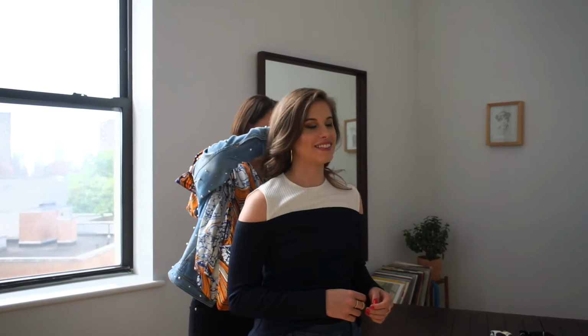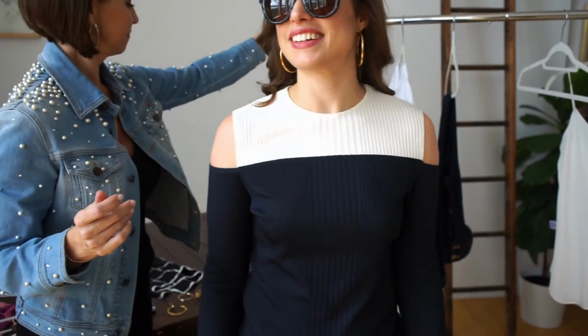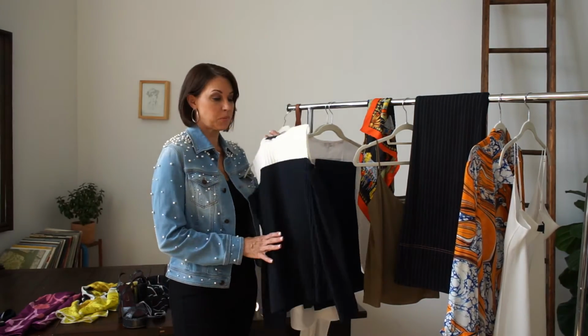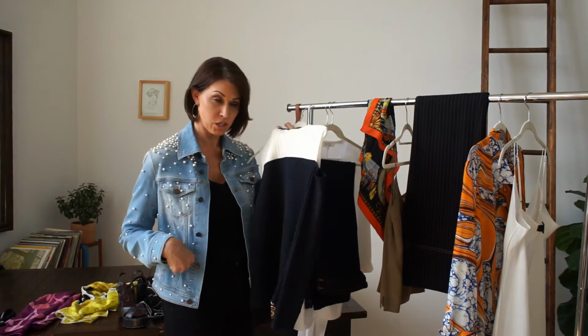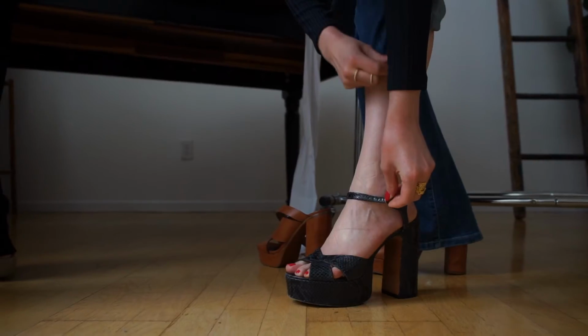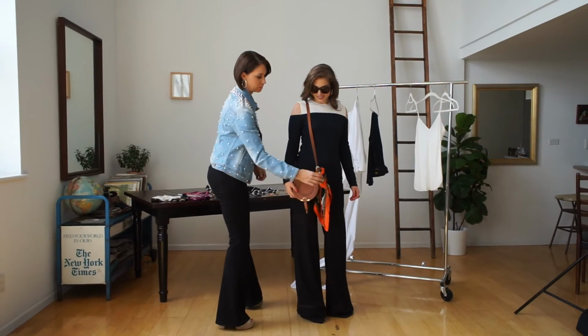Another look is going to be this ribbed top. The ribbed sweaters were very big in the 70s, and they're back with a vengeance. Everyone's making their own version of it. And if you're wearing a wider legged pant, it's better to have a fitted top. So this will go with the flare jean, a scarf, a big sunglass, and there again, the platform heel, and some sort of statement-y, hoopy type earring.